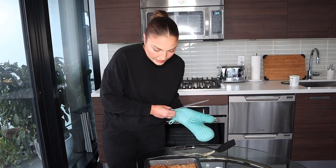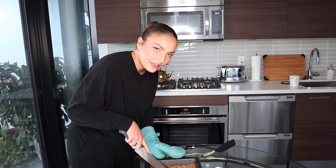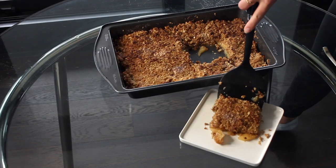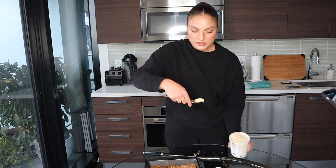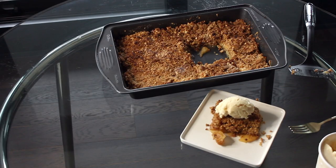Ooh, okay. I'm gonna cut. Should I let this sit a little bit and cool off a bit more? You might wanna let this sit. This is feeling a little soggy. Oh, baby. This looks insane. Oh, this vanilla ice cream looks good. Wait, let me try this first to make sure. Oh, it's quite good. Oh, baby.